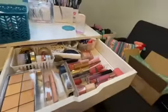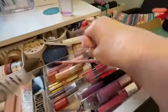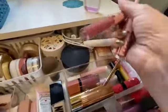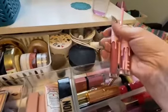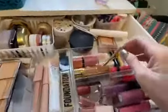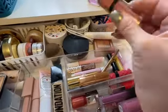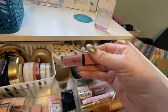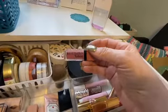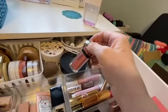Now we have lips, and I'm gonna put a lot of these back, I think. So all my Kylie, I think I'm gonna put back. I love these, and I've used them a couple of times, but I want to change, so those are gonna go back. I have this Bourgeois Velvet Lip color. This I haven't had too long. I ordered it at the same time I ordered the Bourgeois foundation. So I'm debating on, no, I'm going to put that one back.